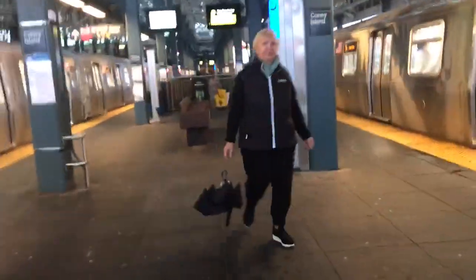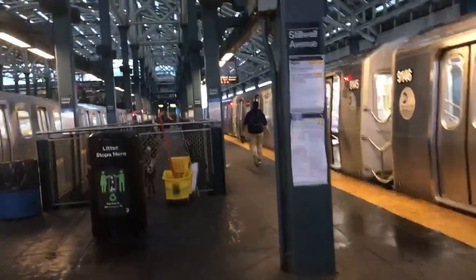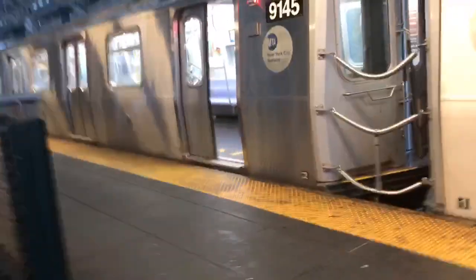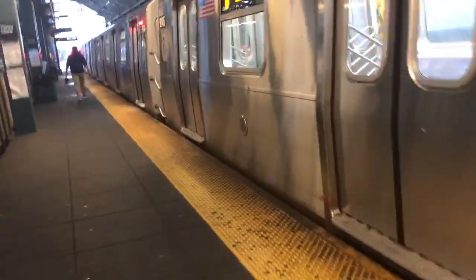Now, this is a new thing. No N trains. That train's leaving soon, but it's up there. Yeah, we might do that actually. 4 minutes left for this train to depart. Okay, let's go this way. Oh god, there's a Q train leaving right now.